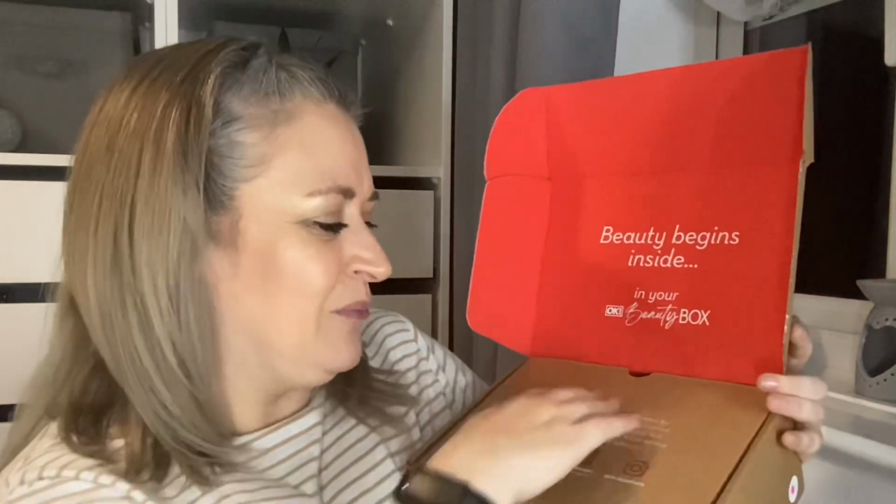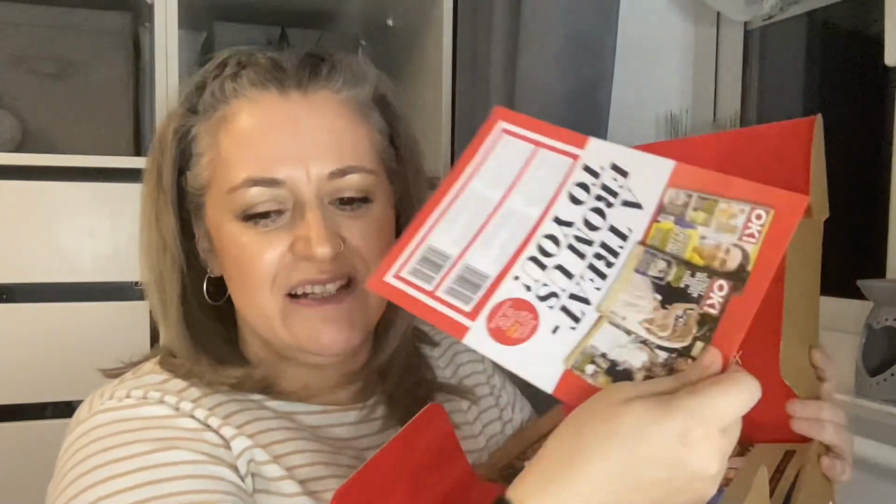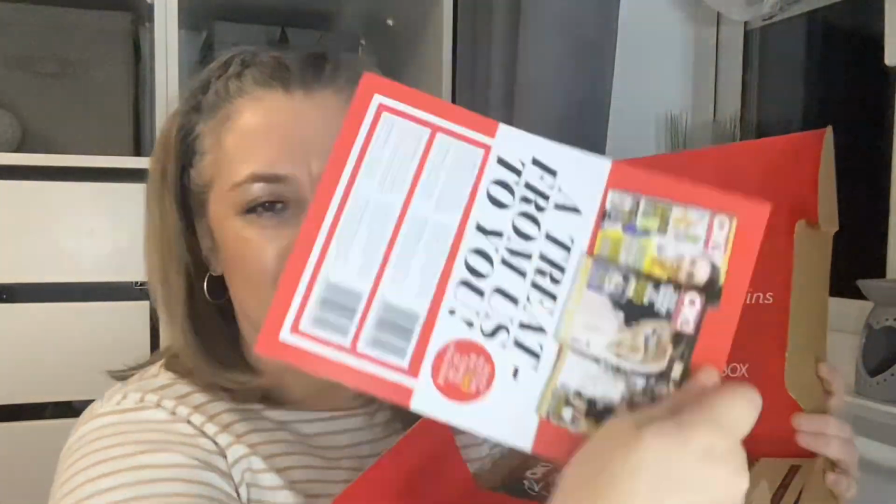Yeah, so we open it up and this is what we're met with. There's a little note here, and it just says you'll get a minimum of 5 products in here that will be worth at least £80. Always get this. It's just like a voucher thing for the OK magazine. We get the edit card, which has information on all the products, and there is a sneaky peek for you. But let's have a proper dig through to see exactly what we've got.